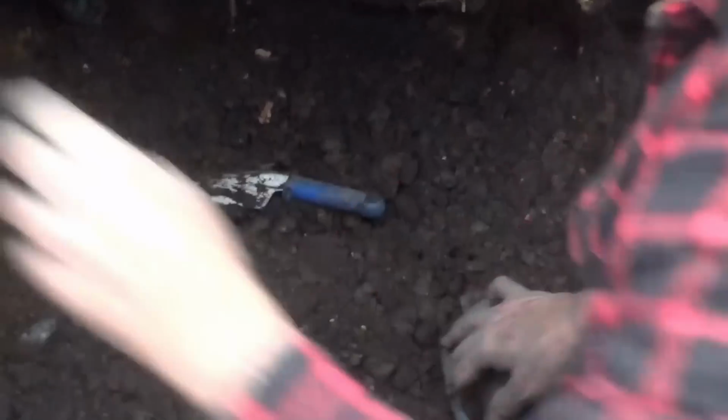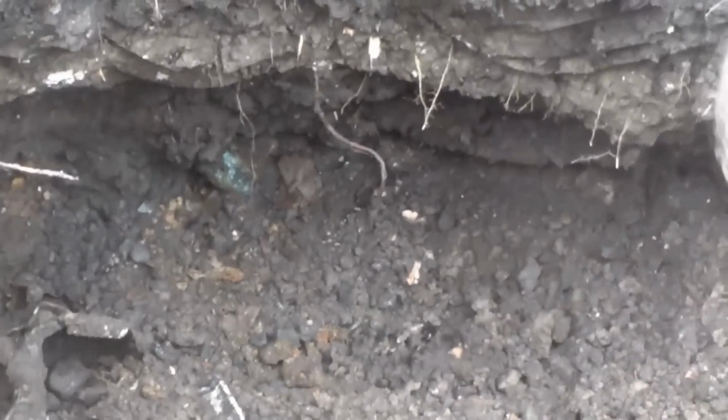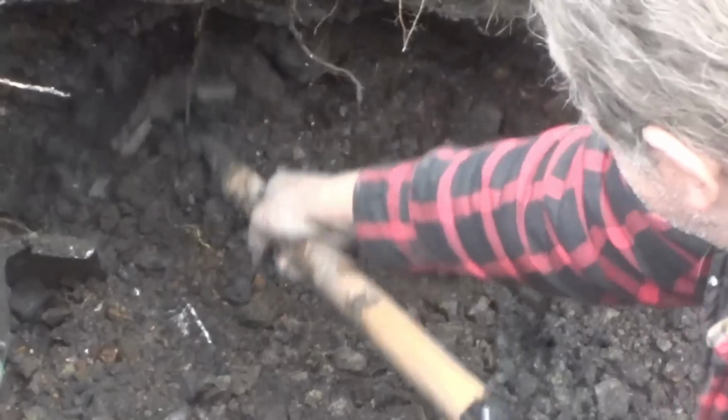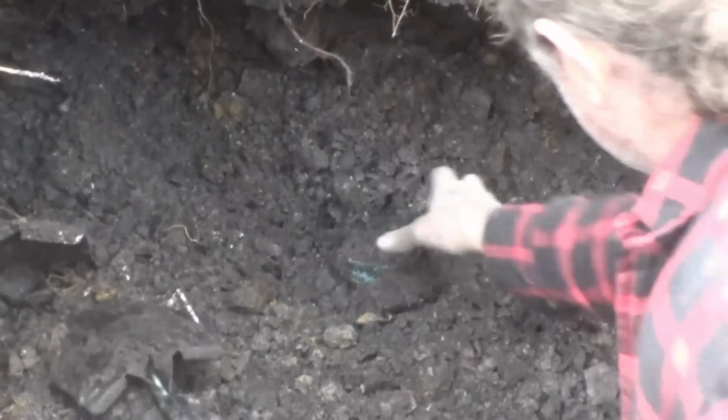Good old Hoods. Well, this privy led us to a little dump area. Yeah, a little trash. That's pretty neat. Backfill area. Let's see if there's anything else up in here. Kind of a little zone there. It's about a 6 or 8 inch zone. That would have been nice.